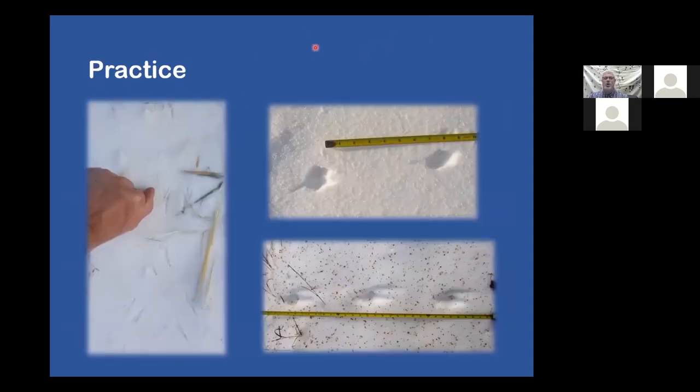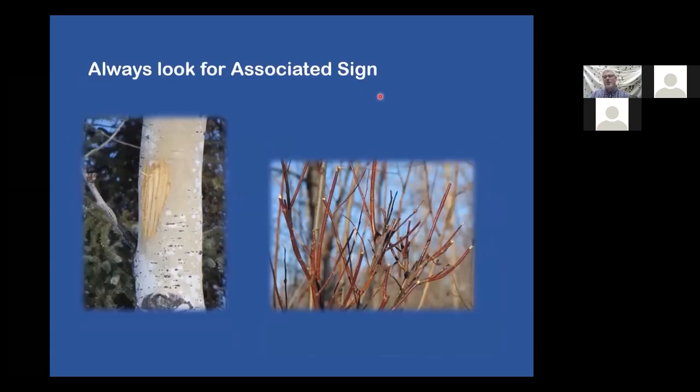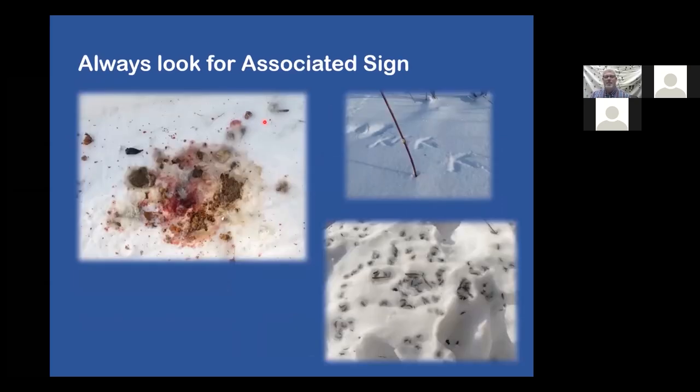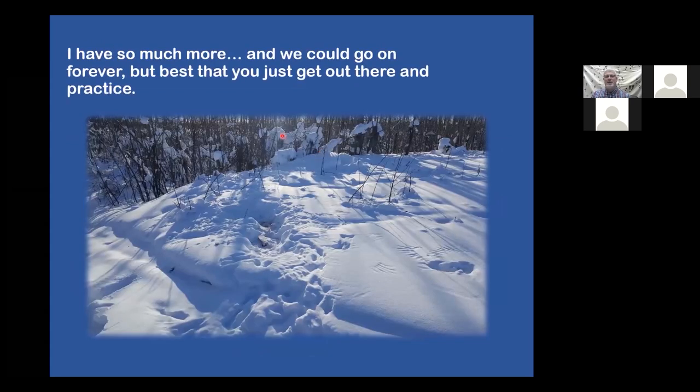So practicing, though, is what it's all about. So you can figure out all these little bird tracks and then whether this weasel has a vole in its mouth or not. And there's a lot of other sign out there. We didn't even talk about scat or other associated sign, which there's tons of out there. You've got to learn all that too. So hopefully you have a long life ahead of you to learn all this stuff. But there's a lot out there, and you can't ignore any of it. All of it ties into creating these stories that I'm talking about. And there's so much more, but we're out of time, and I could go on forever, but it's better that you just get out of here and go practice. And that is it.